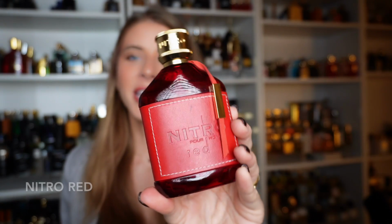Today we're going to be talking about the Nitro line from DUMONT Paris. We're going to be doing a little mini buying guide because this line seems like it's basically taken over the internet. It is so viral, so hyped up, especially of course Nitro Red. This is the one that almost everyone knows, everyone's heard of, at least seen it on their FYP, but there are many different colors and options in the Nitro line, so I wanted to sit down today and share my thoughts on some different flankers that they have, go over the differences, and tell you which ones I think are worth it. So of course, we're going to start off with Nitro Red.